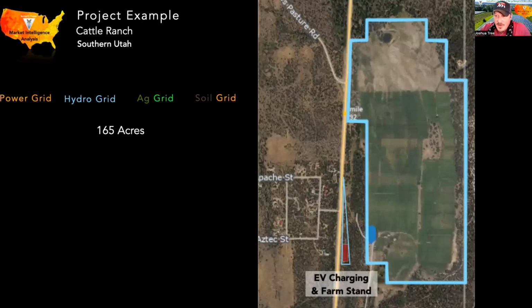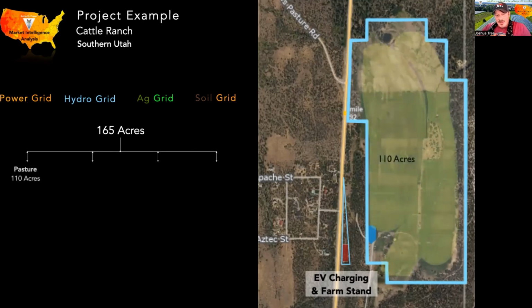So in this project example, this is a project that we've been developing and working with the property owners. And the property is 165 acres. And on that 165 acres, there's 110 acres of existing pasture. The ranch facility sits on 10 acres. And in a really amazing way, they have a 3-acre portion of the parcel that sits right on Scenic Highway 12. And this is in southern Utah. This Scenic Byway 12 runs right through the Mighty Five of Bryce and Zion, the beautiful national monuments of southern Utah, that receives 2.5 million visitors over the year. And then we also have 40 acres of forest and riparian area that's surrounding the pastures.